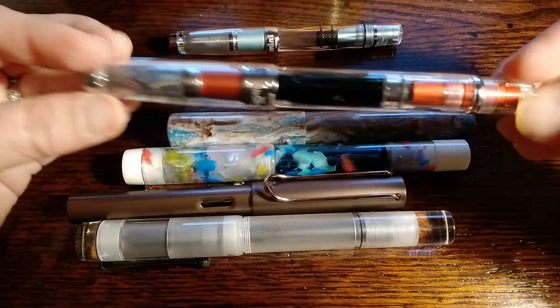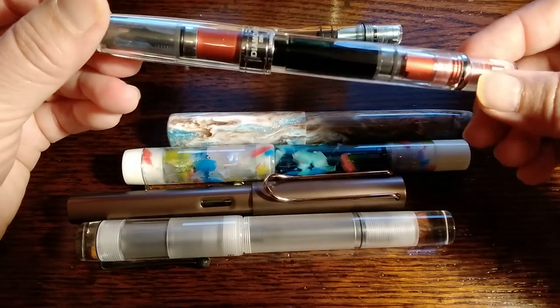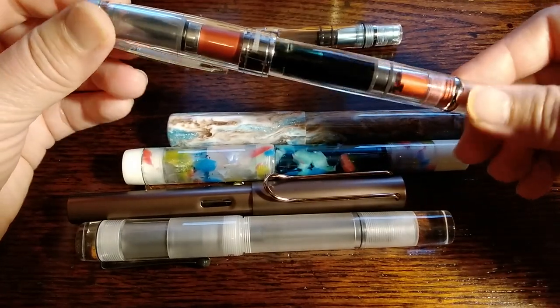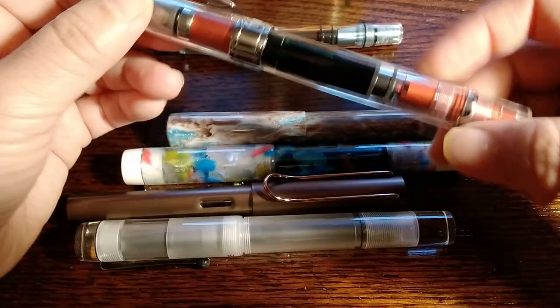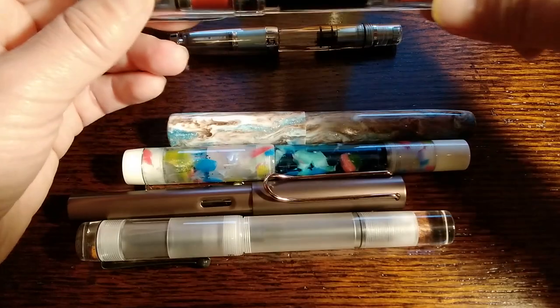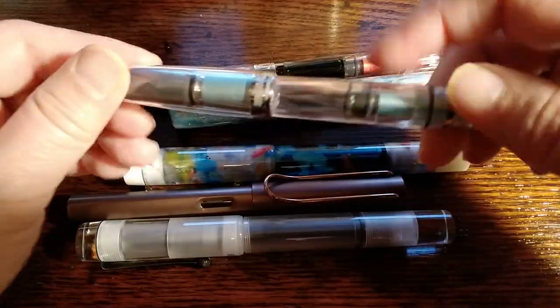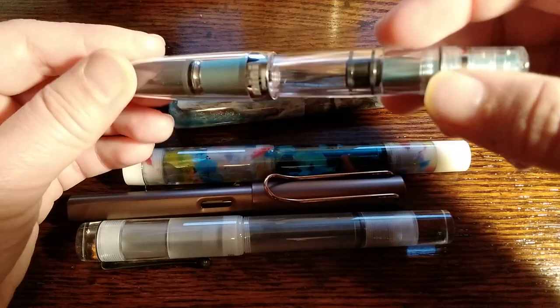So this is one that I filled. This is a standard size here. This is the 580 Diamond. I believe the Diamond series is named after the scratch faceted, what you call a demonstrator here, where you can see the ink.